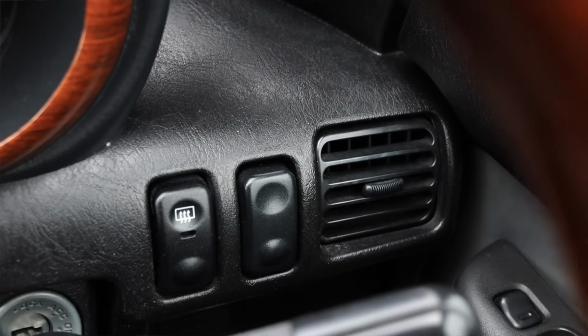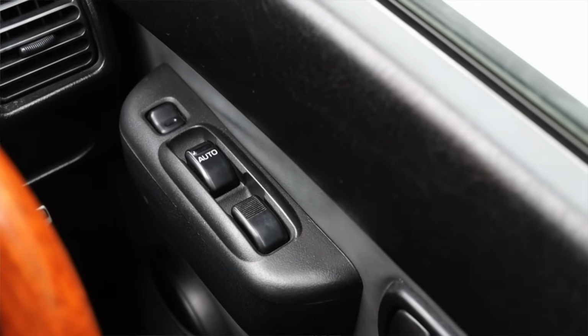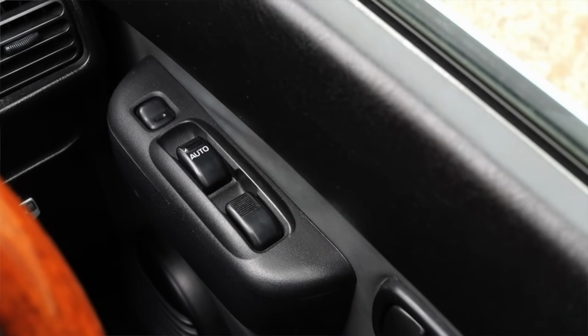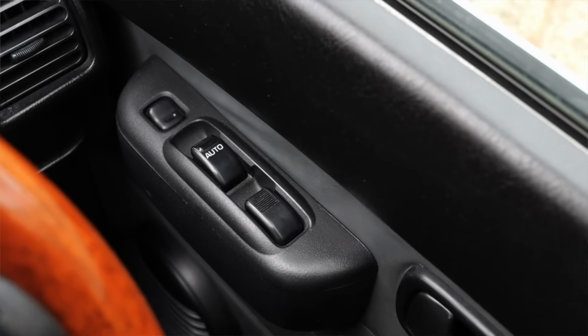And off to the right, we have our rear defrost, a dead switch, and the climate vent. And moving on to the door, we have power windows. Very odd to see power windows in a K vehicle. Normally, they don't come with them. They have cranks to save money and weight, but the Opti Club Sport got power.